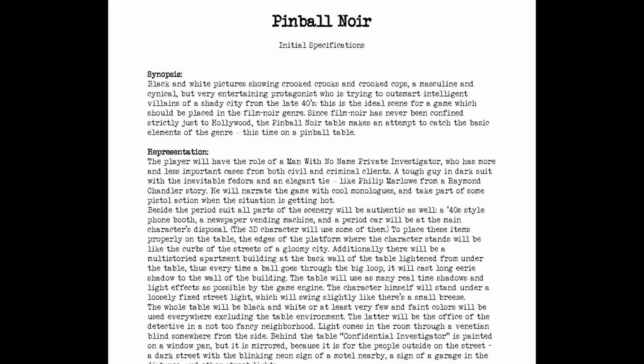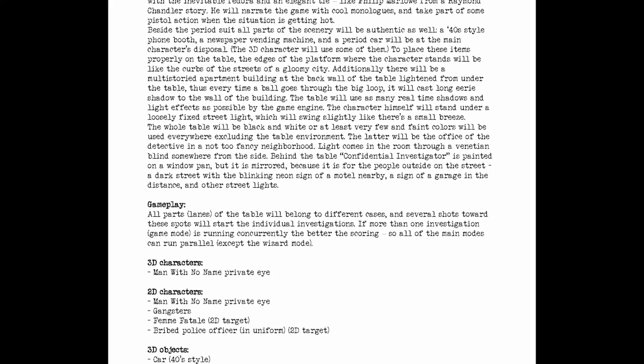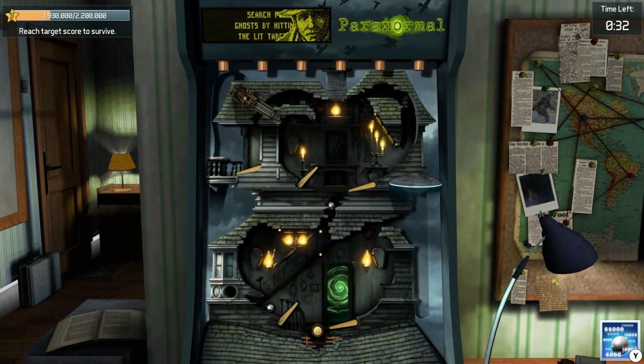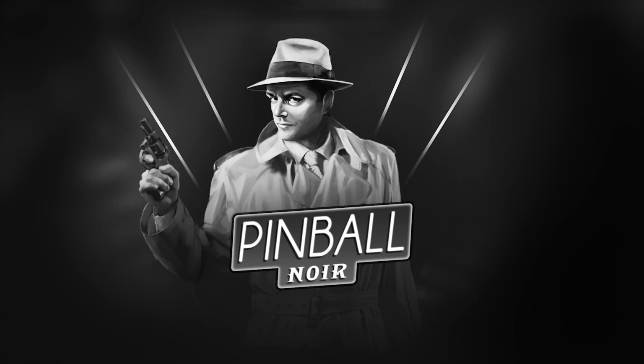But what's the first step in making it a reality? Our table designers always start with an initial spec document, which is a very focused one-page document that outlines the identity of the pinball table. The game designer is Zoltan Vari, who also designed Paranormal, Excalibur, and the Ant-Man tables, just to name a few. He told me about his vision for the noir table.